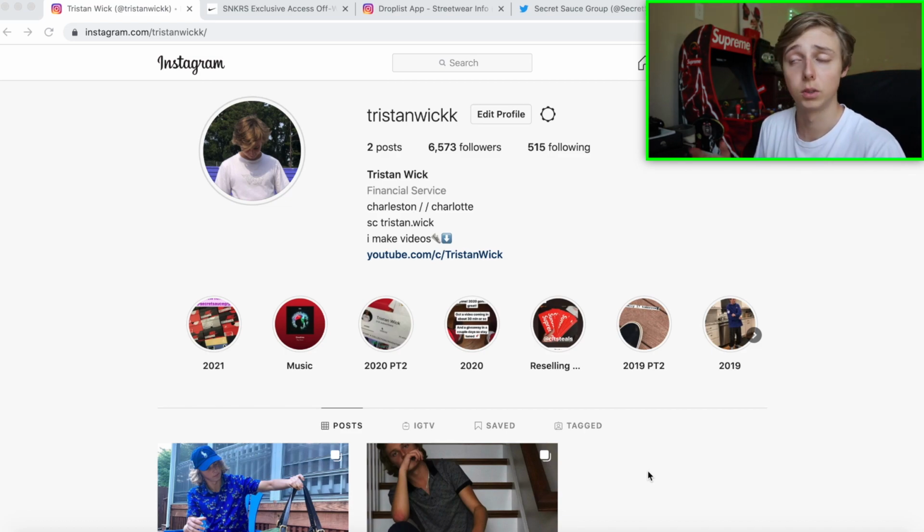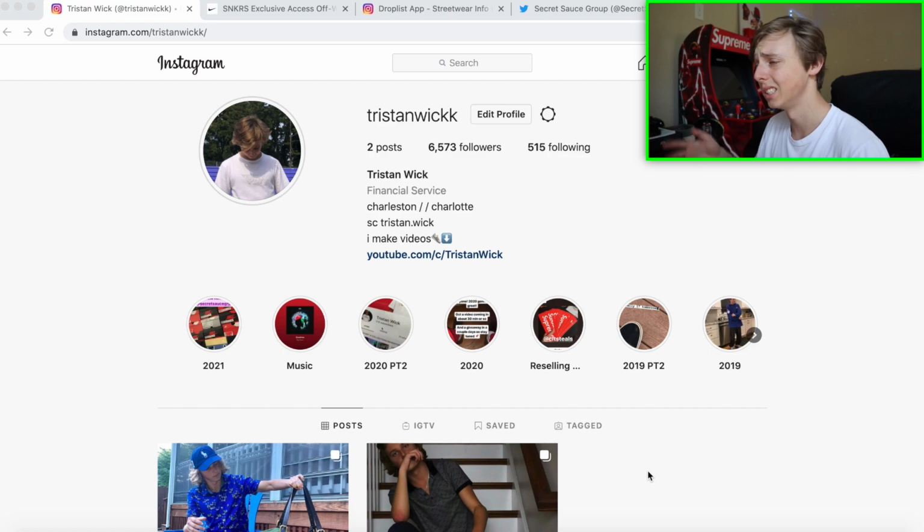Not like, tick the box here, do this, change this size here, all that other stuff that people explain. No, this is directly from Nike. They said this, so this is the truth. We'll be getting into it so you guys can see how to cop with exclusive access. I'll be throwing in a couple other tips too. So we'll hop into it.